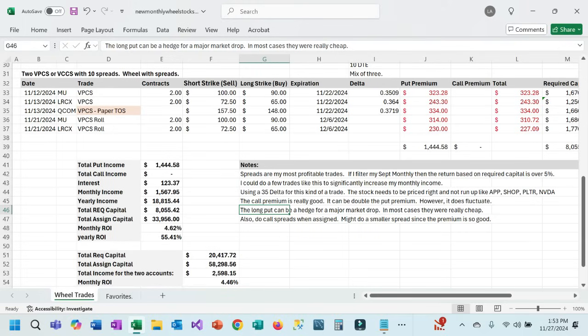The long put can be a hedge for a major market drop. In most cases, they were really cheap. So in a sense, what will hit you with the wheel is if you do get a significant black swan event, and the market drops significantly. By doing this with spreads, you're a bit more protected, so you're limiting how big your loss would be.